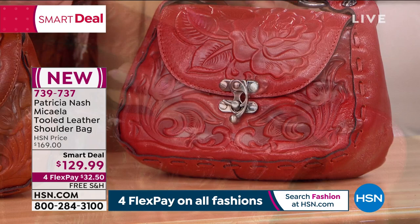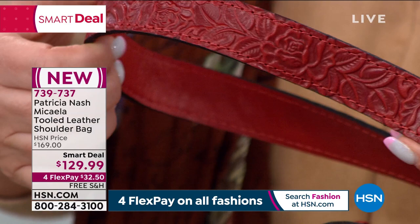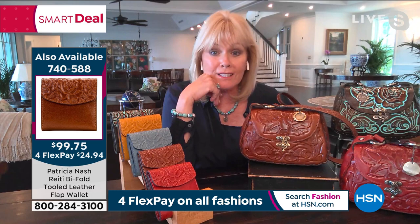And then look at the strap. First of all, being a 17-inch shoulder length strap is really a long strap. And then I did all these miniature rose tooling all the way on the entire strap. And then they burnished that as well by hand. So it really is a work of art, a passion, that they accomplished all of this.